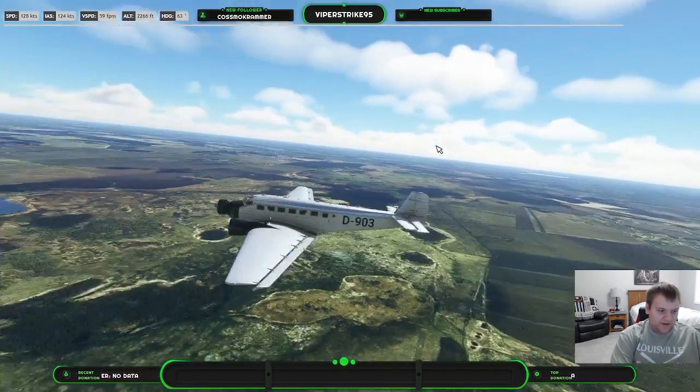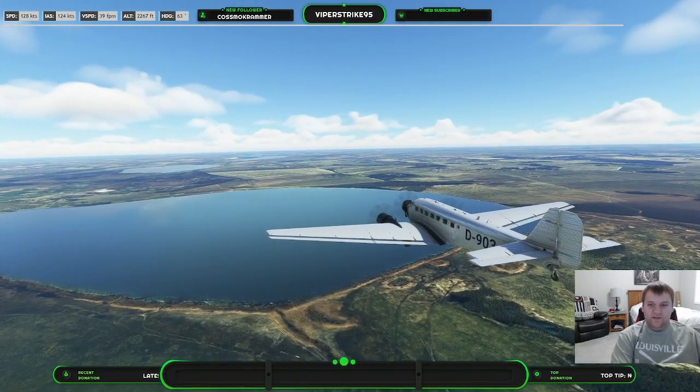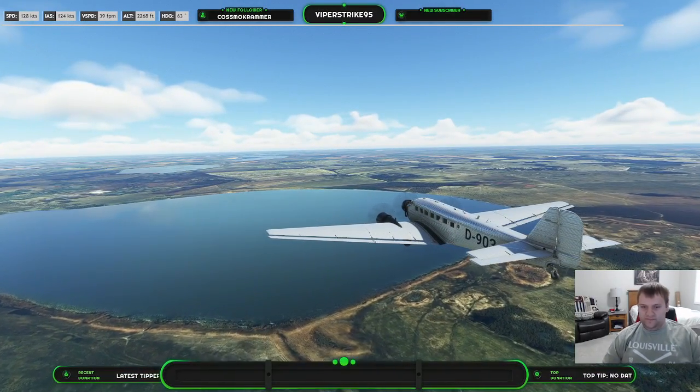Yeah, the scenery out here is quite nice. Here's more of those pothole lakes that I mentioned.